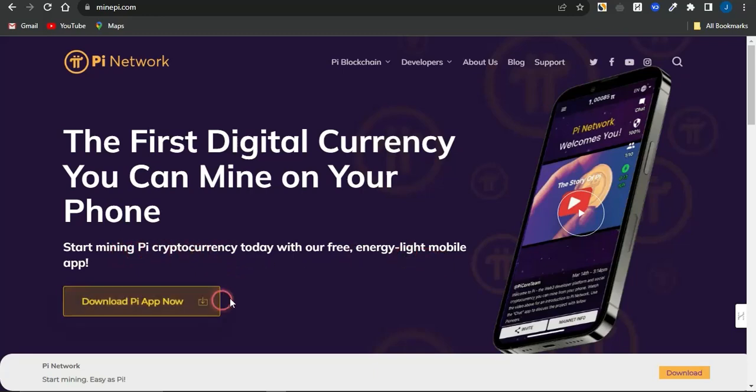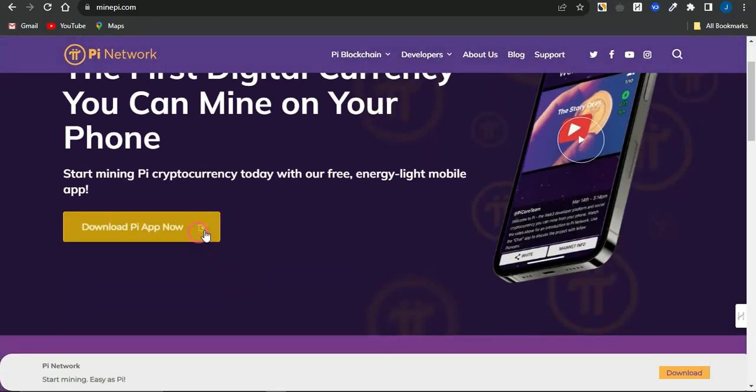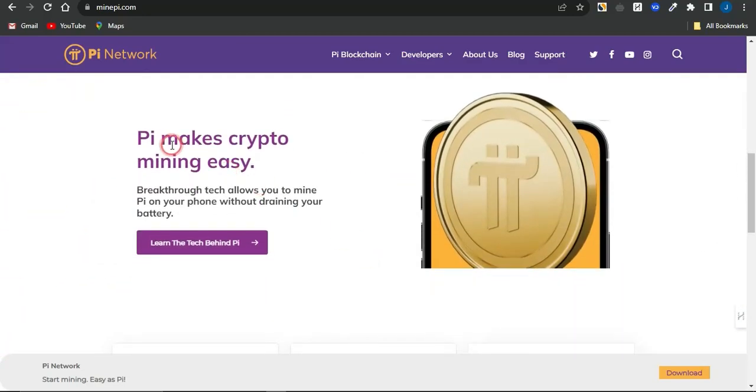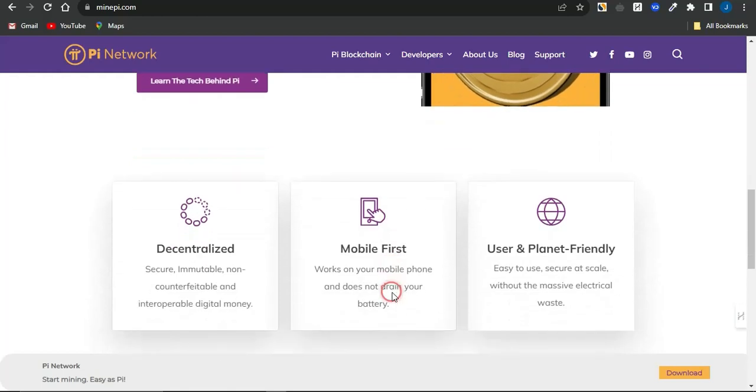And you could just simply download the application right here, and the application is actually available for both Android devices and Apple iOS devices. Scrolling through, guys, you can see right now that Pi makes crypto mining easy. The breakthrough tech allows you to mine Pi on your phone without draining your battery. You can actually click on this section to actually read more details about the Pi cryptocurrency.